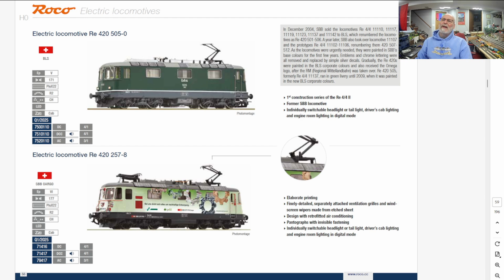Now, I have never been, and I don't critique what they're showing. I just occasionally mention it. These older boxy, especially Swiss and some of the French and Dutch ones, they're not my aesthetic, but they are classics to most of the train people I know. So the 420 is another one.